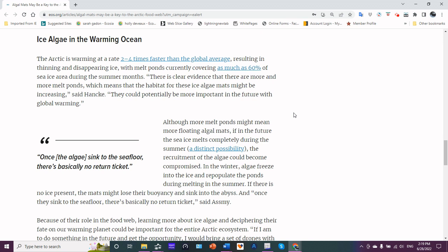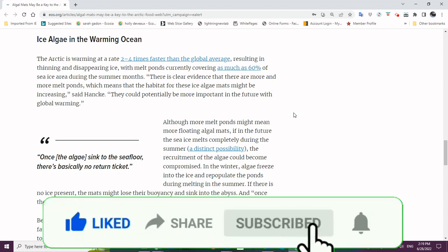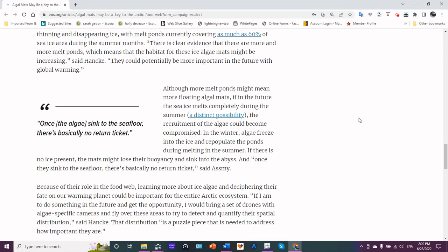You have liquid water. The liquid water gets heated up because it's already in the liquid phase. It's going to be absorbing sensible heat, which doesn't require as much to melt the underlying ice. Yes, you need latent heat to change the ice into liquid, but you already have water covering. So the absorption and then the transfer will increase the rate of melting of the ice that the melt ponds sit on top of. There's clear evidence there are more and more melt ponds, which means the habitat for these ice algal mats might be increasing. And it could be more important in future global warming, until a point when the ice melts and disappears totally.